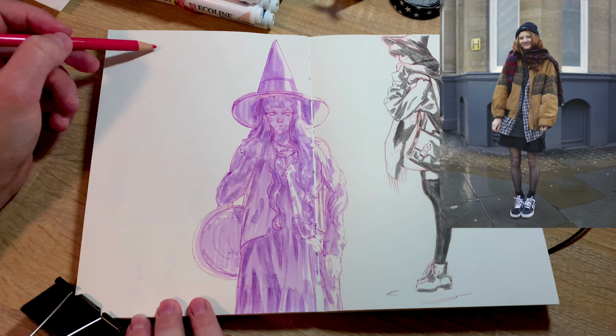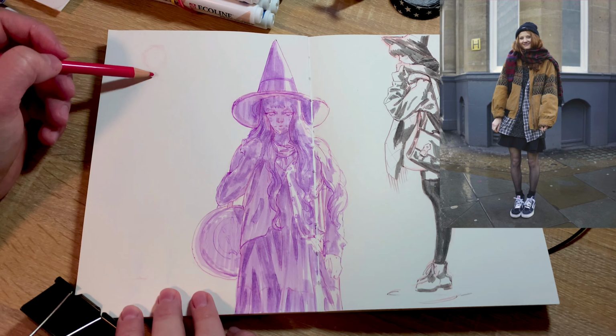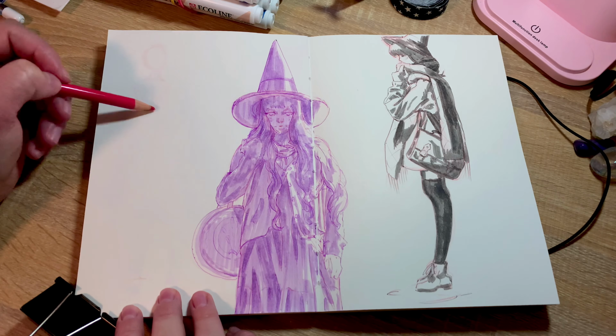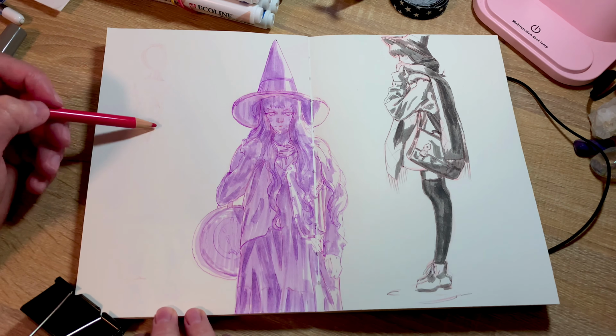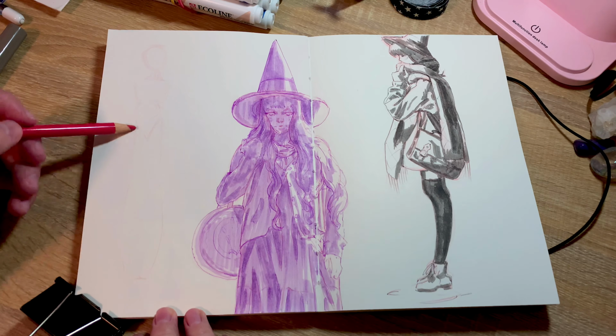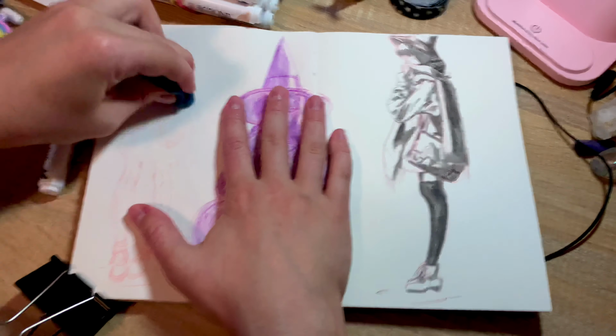The third reference was a bit trickier for me because of the girl's arms positioning, even though I made an undersketch. You can see here I put her arms a bit too close to each other, so I had to fix that part.